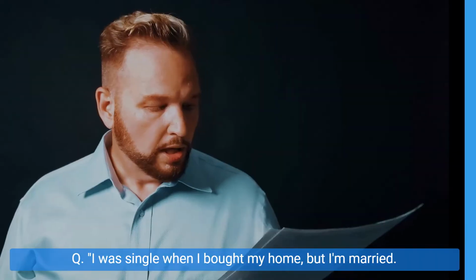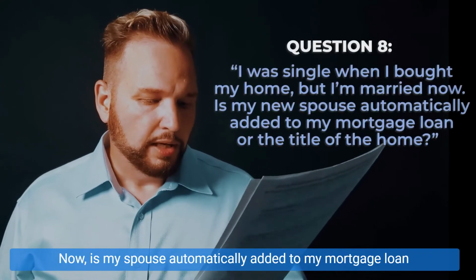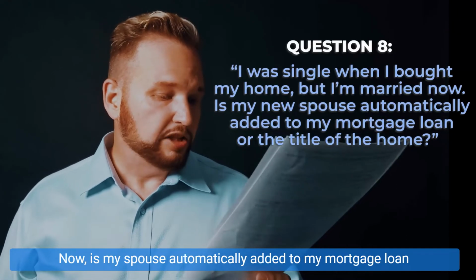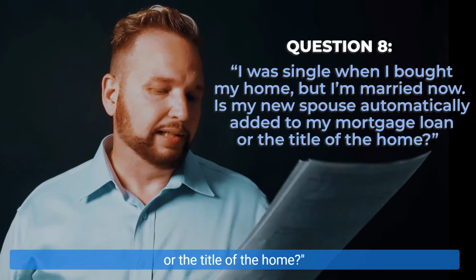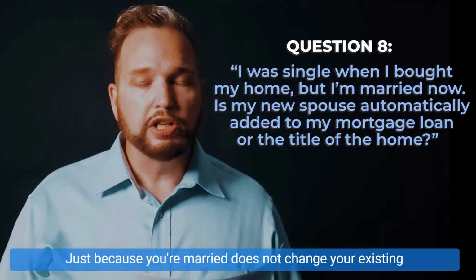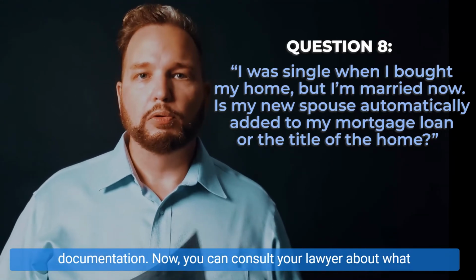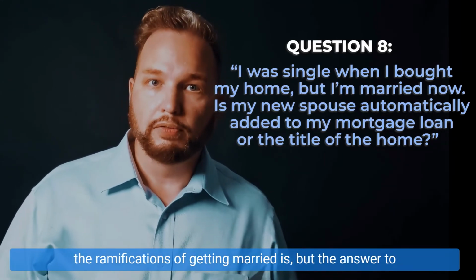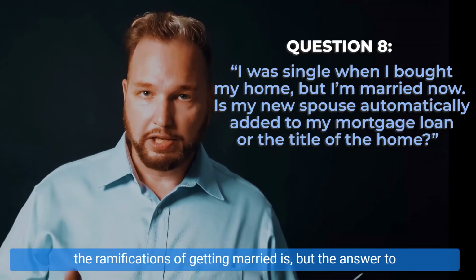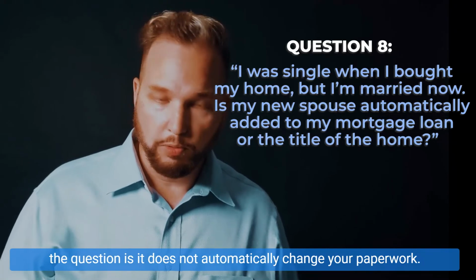I was single when I bought my home, but I'm married now. Is my spouse automatically added to my mortgage loan or the title of the home? No. Just because you're married does not change your existing documentation. Now, you can consult your lawyer about what the ramifications of getting married are, but the answer to the question is it does not automatically change your paperwork.